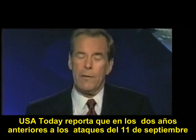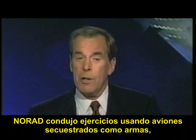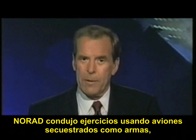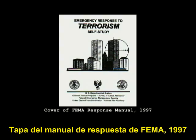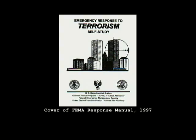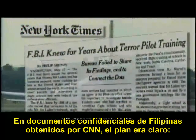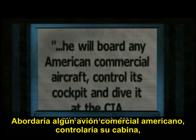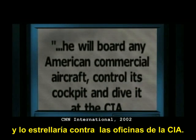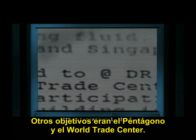USA Today reports that in the 2 years before the attacks on September the 11th, NORAD conducted exercises using hijacked airliners as weapons. And one target was the World Trade Center. In confidential documents from the Philippines obtained by CNN, the plan was clear. He will board any American commercial aircraft, control its cockpit, and dive it at the CIA headquarters. Other buildings targeted the Pentagon and the World Trade Center.